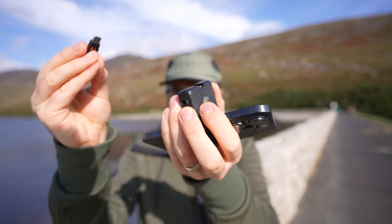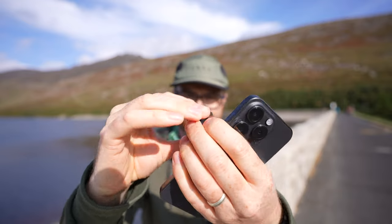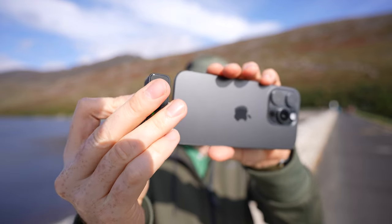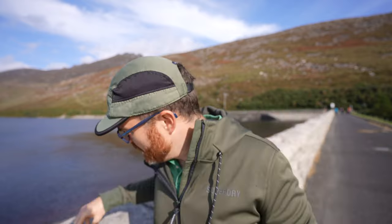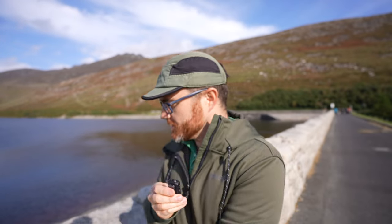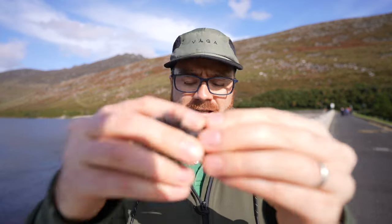I slide that into the transmitter like that. Attach that to the phone via the USB-C like that. Sorry, that's the receiver. And then the transmitter for this microphone is this tiny little guy. Now, on its own, you will still pick up the wind noise, but again, this comes with a little windshield, which I'll put on now. Hook it on like that, and then you can simply clip that into your lapel, and now you've got a wireless microphone, and it sounds like this.